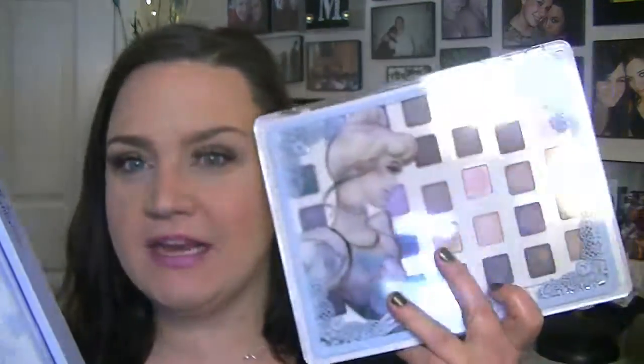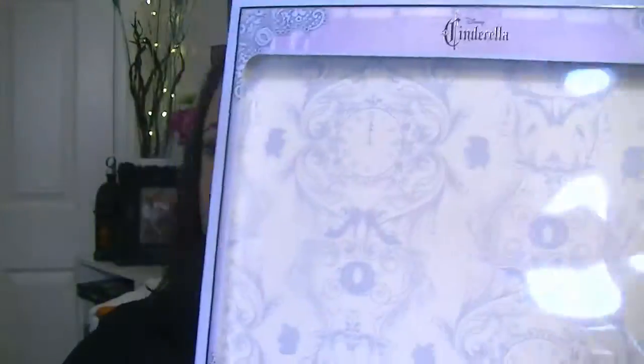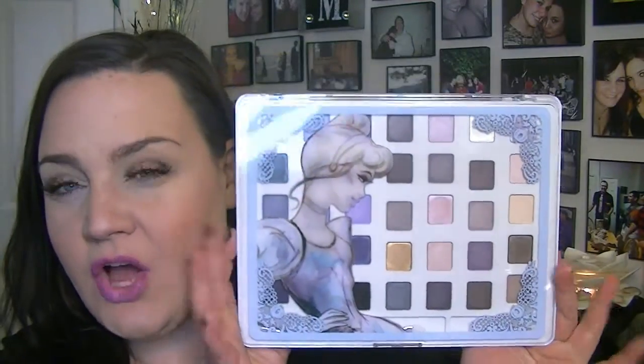And the very last thing that I got was the Ready for the Ball eyeshadow palette. This is a 35 pan eyeshadow palette. Comes in this packaging. Really big. I can't fit it in the screen. Anyway, the packaging is gorgeous. And then the actual packaging on the palette is beautiful.